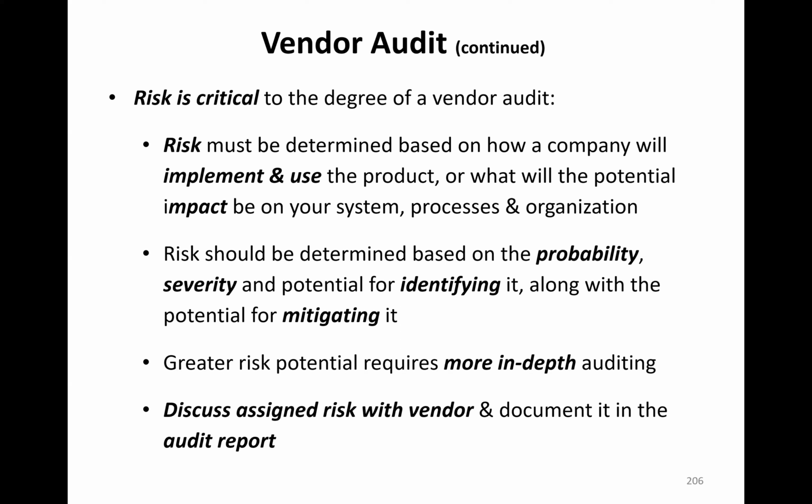Talk about what ways the vendor has provided any features or functions that can help you mitigate risk, and maybe there are other technical controls that could be implemented.